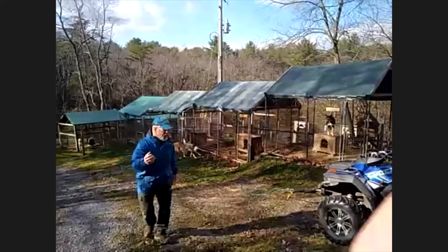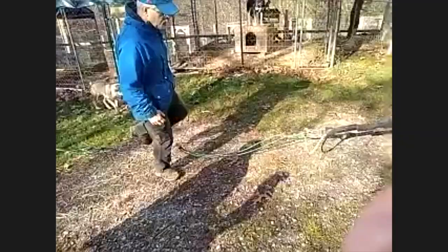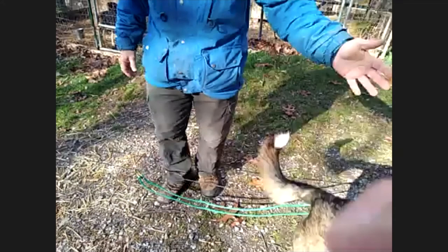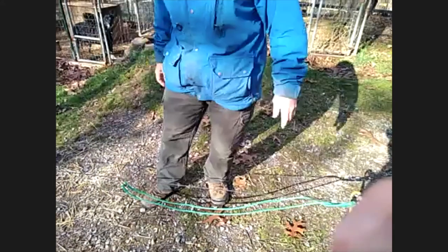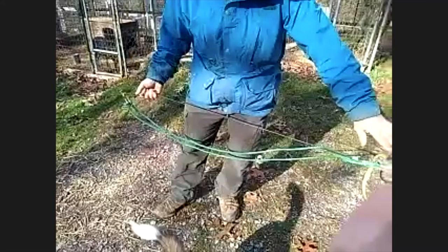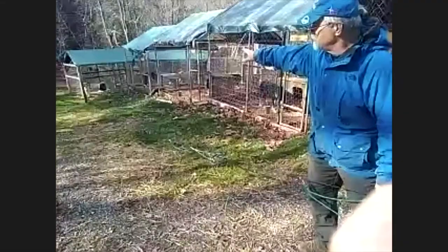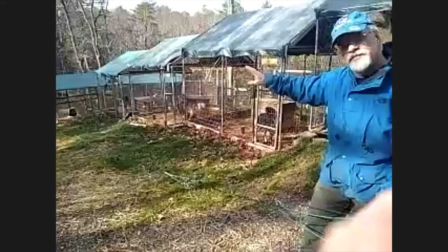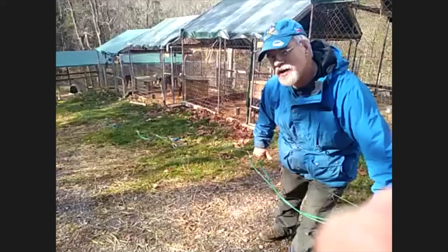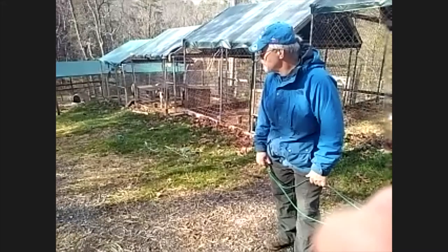Go down here to the gang line, Jamie, and let's take a look at this. Now, the gang line would be hooked to the sled, of course. Here, it's hooked to the four-wheeler because we don't have any snow. But this center line would run from my sled all the way down to the dogs at the very end in front, and those are called lead dogs. And I can hear the dogs getting excited because they know they're going to be running. But the dogs in front are called lead dogs.